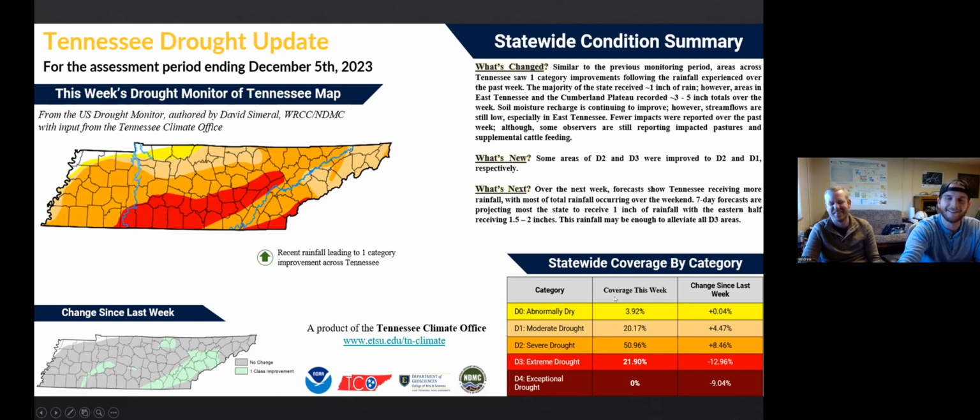From the USDM, this is the coverage of every category across the state and the amount of the state that's in D0. This is great because a couple of weeks ago we saw this somewhere in the 20 or 30% as it stretched up from Chattanooga to almost Knox County, I believe. So this is, like I said, the infographic. And if we do it every week.